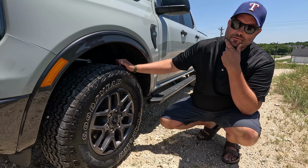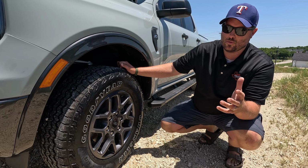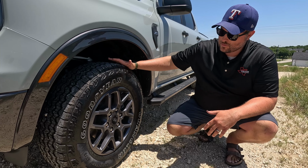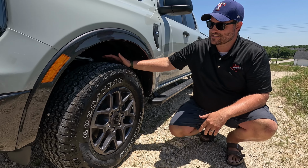Wheel and tire. Here's where some letdown starts to show up. And it's not the wheel. The wheel looks awesome. I think it looks good. It fits it. It's very Ford, very mid-2015s Ford. I'm down with it. It's a good look. It's still a good look today. Goodyear Wrangler. White letters. That's good. That's where the good stops. The rest of it is kind of junk.